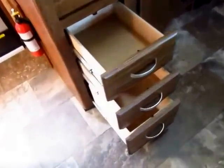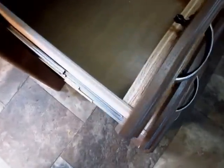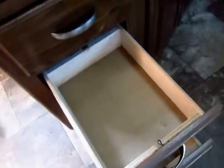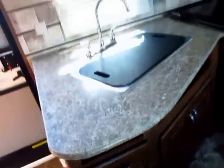And it's because of things like this, like the better graded materials. So you've got real plywood drawers, real hardwood drawer fronts. Nothing is cheap pressboard with a wrap. Everything is definitely a grade above. Your cabinetry is rock solid.